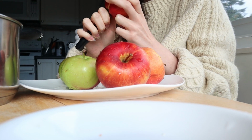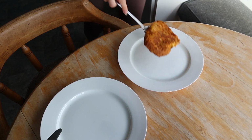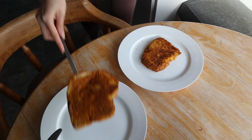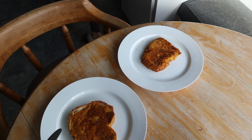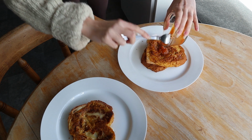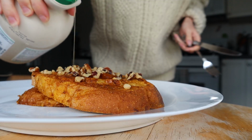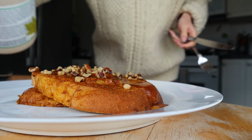So I started off with some pumpkin French toast for breakfast, and I really wanted to put an apple butter kind of glaze on top, but I didn't have any, so of course I had to make some. And the French toast turned out so nice and crispy, but instead of the apple butter, I made a pumpkin maple syrup type thing, and I topped it with some walnuts, and then of course a little more maple syrup on top. Absolutely, positively delicious.